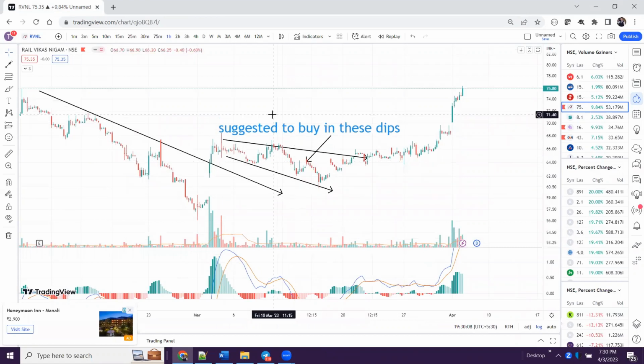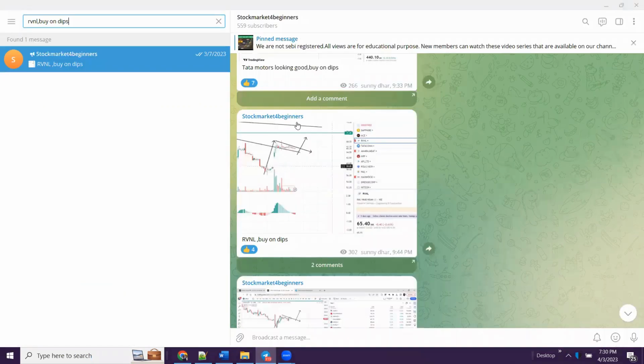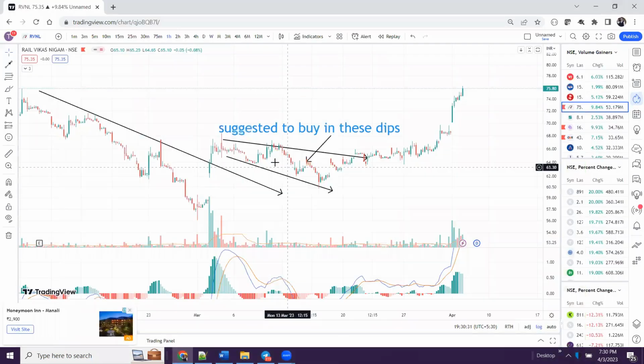Today we are doing a long-term analysis of RVNL. Recently we had suggested buy on this stock when this dip was there, and you can see, let me show you. This is our Telegram group, Stock Market for Beginners, and we had suggested buy on dips when price was around 65. We had said that it will dip and then it will go up, and you can see from this level stock went to 60 levels, and from this now stock is above 76.